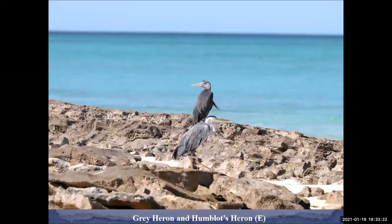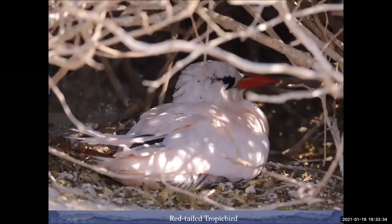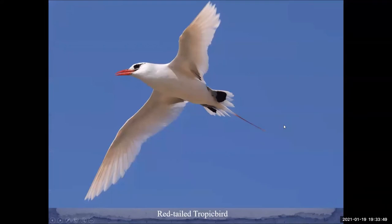And who even knew there were endemic herons on Madagascar? But here's the Humblot's heron, which is this bird back here, and the gray heron, which is again found all over Africa and Asia. A pleasant bird to see was the red-tailed tropicbird, which was nesting on one of those islands that we took a boat trip to, and you can just barely make out the red tail of the tropicbird. But I think in this photograph, you can see that indeed it is a red-tailed tropicbird.